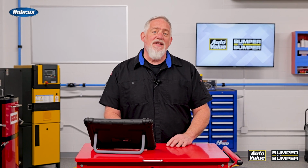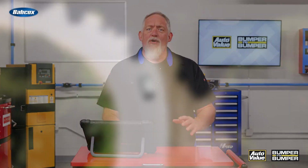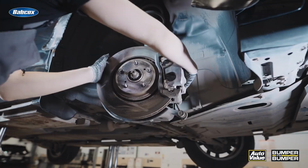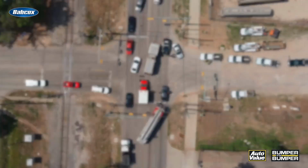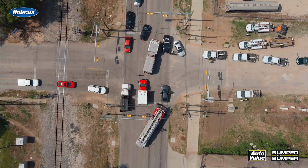Conducting pre- and post-repair road tests is essential to ensuring your customer satisfaction, maintaining your tech safety standards, and minimizing your shop's liability risks. A post-repair road test validates the quality of work and confirms that critical systems such as brakes, tires, and front-end components are functioning properly. Nothing damages a shop's reputation more than releasing an unsafe vehicle that causes an accident.